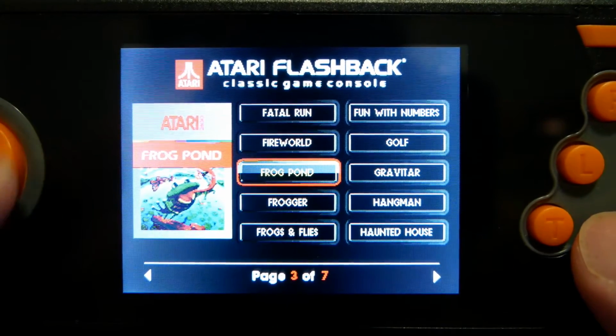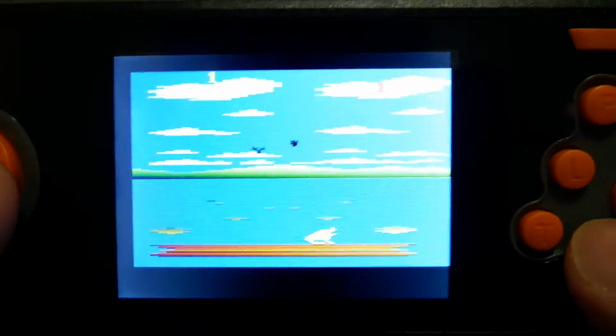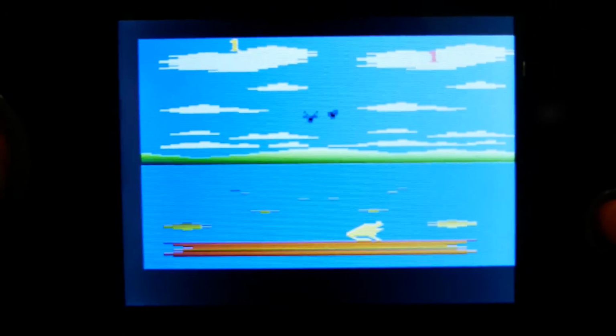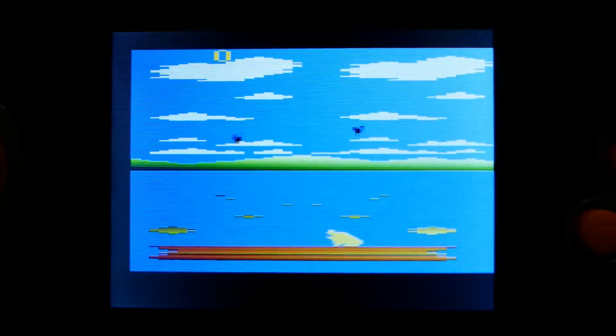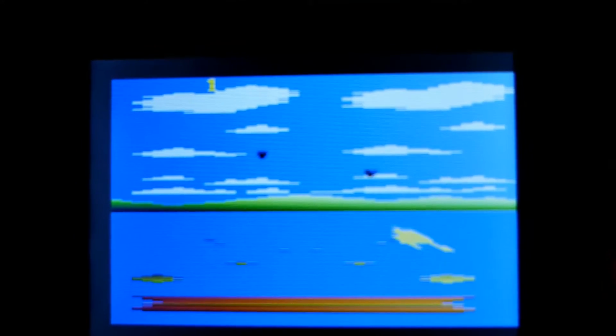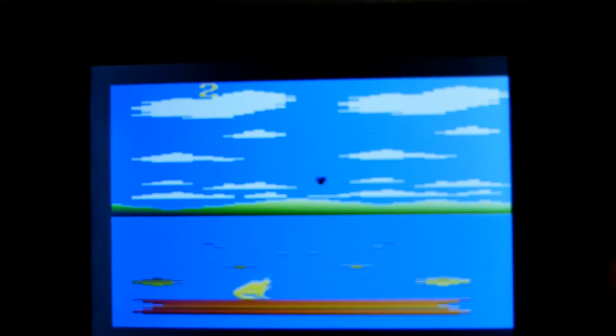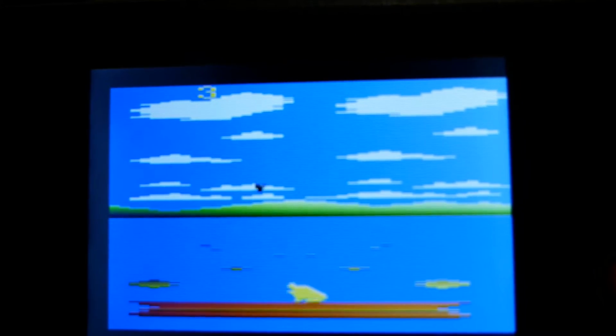So let's check out Frog Pond, which is either an unreleased game or a homebrew. But I think they first put it on the Atari Flashback 2. This is a really cool game. It's a lot like Frogs and Flies, except it's basically you against the clock instead of another person. I don't know why, but I have a lot of fun playing this game. And it's translated pretty well to the portable. So this just goes on for a while till it gets dark, and basically it's you trying to score a bunch of points. But it's a cool game, I like it.